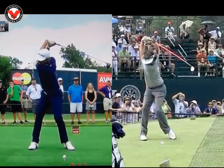Bubba's right there with him. But what he really excelled at this week in the U.S. Open was hitting fairways. He was tied for 18th for the week in hitting fairways, and that didn't count the 3 times that he tried to drive the green on the 17th. So he would have been a little bit higher had they counted those numbers as well.